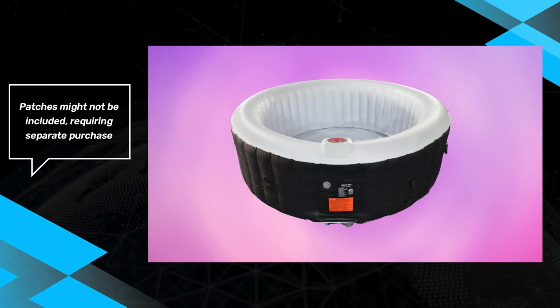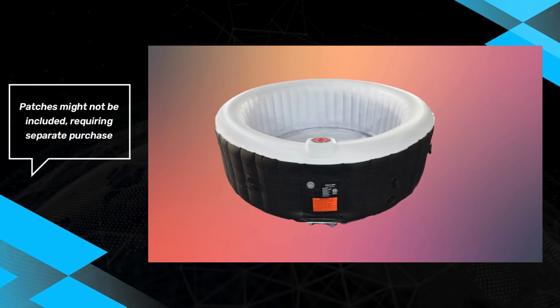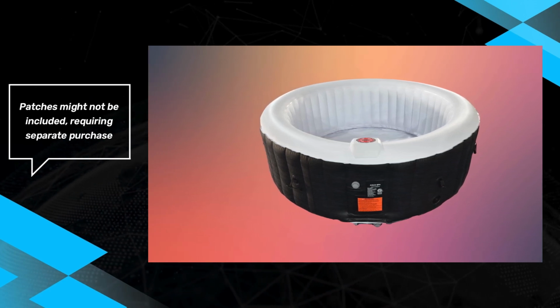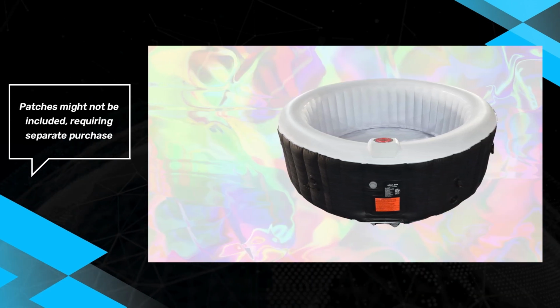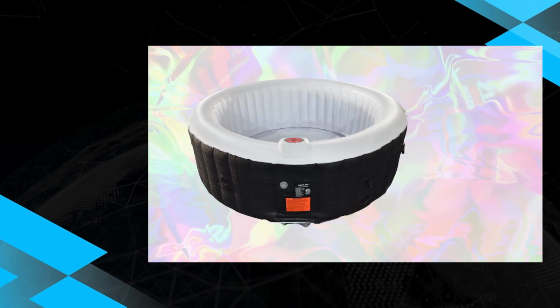However, potential buyers should be aware that the spa might not include patches, which could be essential for addressing minor leaks or damages. Considering this aspect beforehand and being prepared with necessary accessories is advisable.